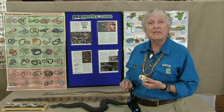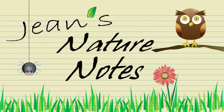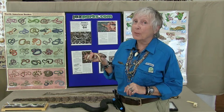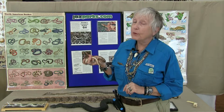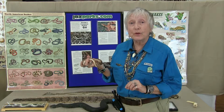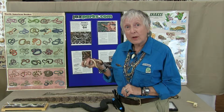Now we're going to take a look at some of the exotic snakes that we have here in the Nature Center. Back in the 70s, snakes became popular as pets, many of them coming from other countries. Before you do that nowadays, you need to make sure that you're in compliance with the state and federal laws, as well as your local laws.